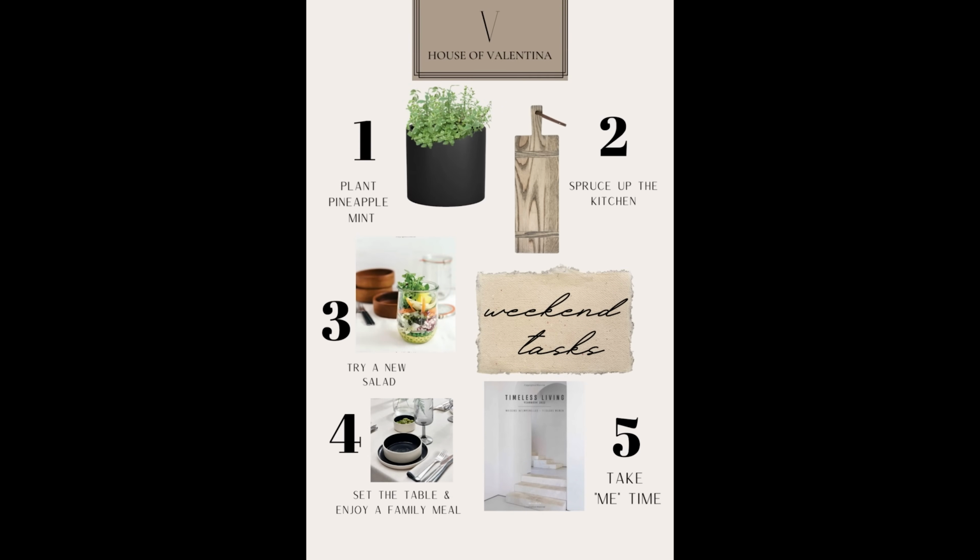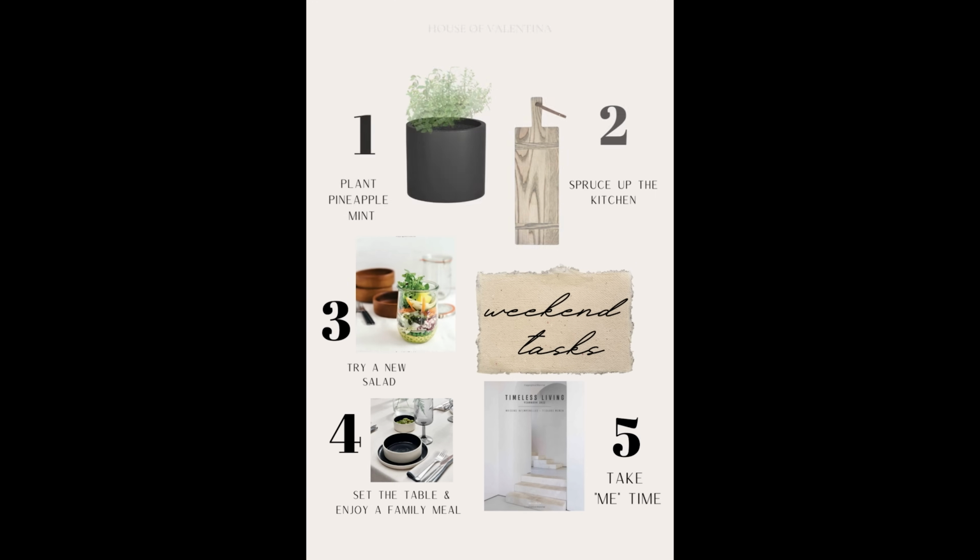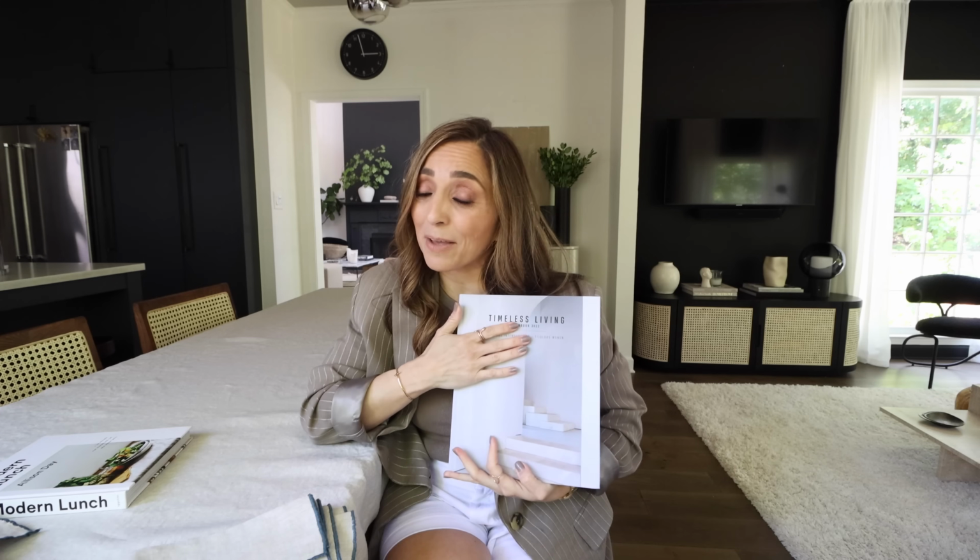Another thing I added to my weekend list is to try out some more salads. This Modern Lunch Cookbook has pretty much blown my mind. I'm thrilled with this purchase. It is just loaded with so many great recipes, and I think now is a great time to try out some new salad recipes and get excited about treating your body to things that it's just going to really enjoy. And I think that when you eat with your eyes and the recipes are this pretty, your mouth is going to love it too.